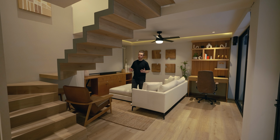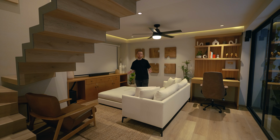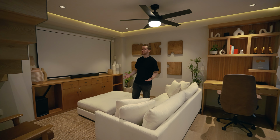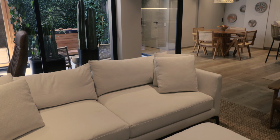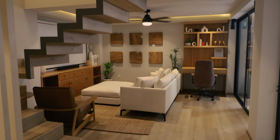We're now in the living room area. So like I kind of mentioned earlier, I went through a million different layouts here in terms of where to put the different furniture pieces. So basically we ended with a couch here. I know it's white, probably pretty risky. We're gonna see what it looks like in like 6 months. I think it really matches with the entire floor or the entire apartment.